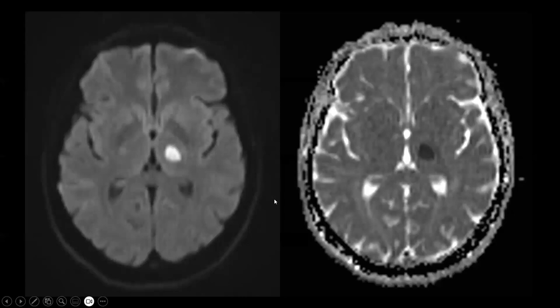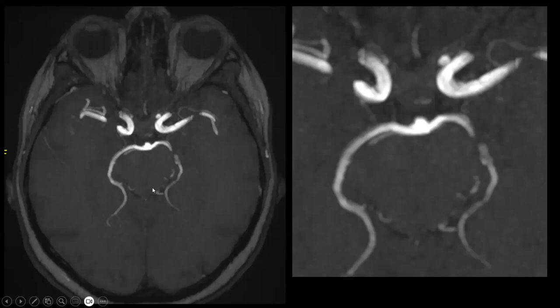So there we have our lacunar infarction, and this is another patient with a similar lacunar infarction in the left thalamus this time. In the second patient, the first patient's CT angiography was negative. In this patient, however, there is a very focal occlusion located at the transition of the P1 segment to the P2 segment of the left posterior cerebral artery.